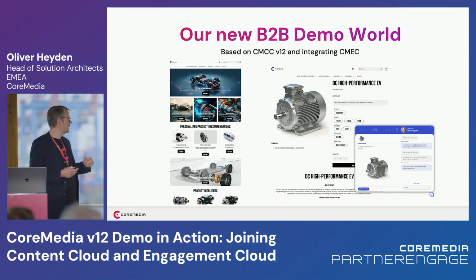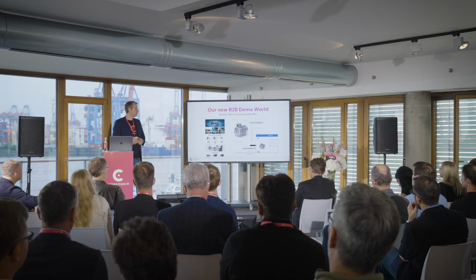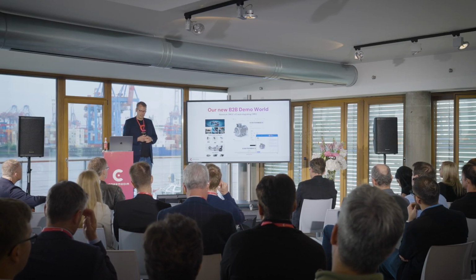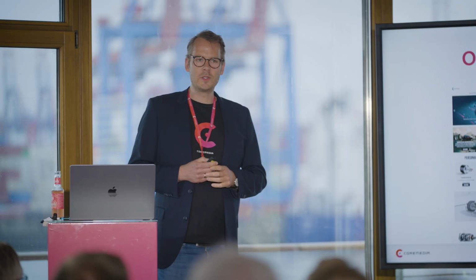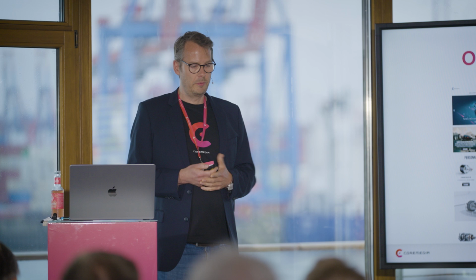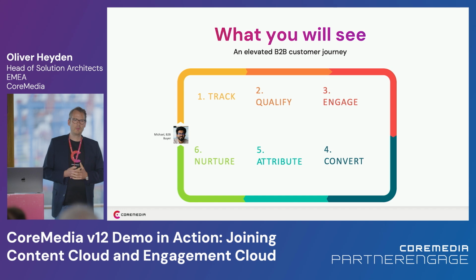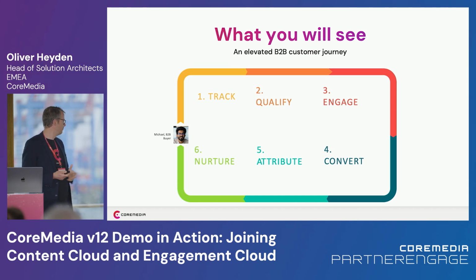And yeah, I don't want to say too much about the products, but you see it's an inspirational demo world. We have all the different touch points enabled from CoreMedia Engagement Cloud. And you also see the e-commerce part, of course, playing a big role if that's the story we need to tell to our customers. So what is the journey that I show you? As I said, it's a B2B journey, a buying journey. I will jump into the role of Michael, the B2B buyer. And we will pass in his journey 6 stages.